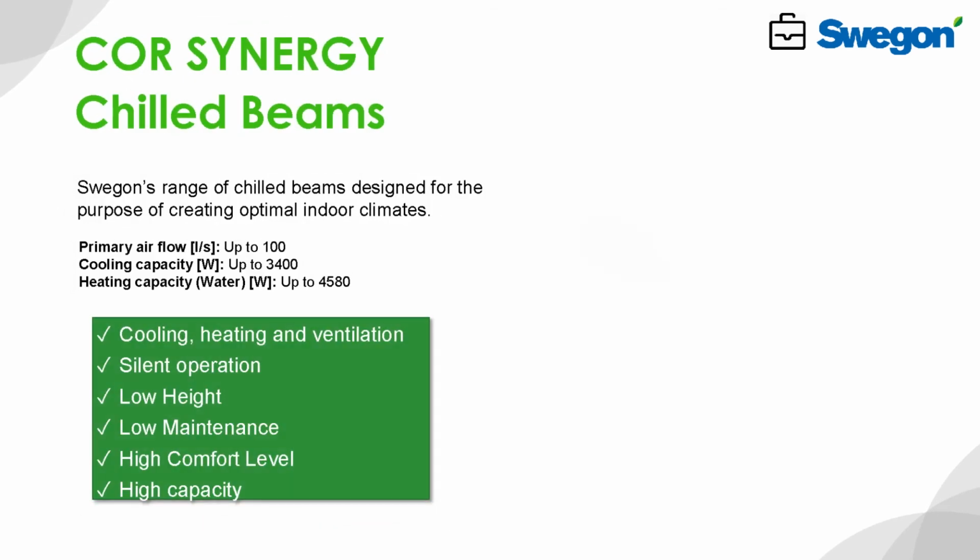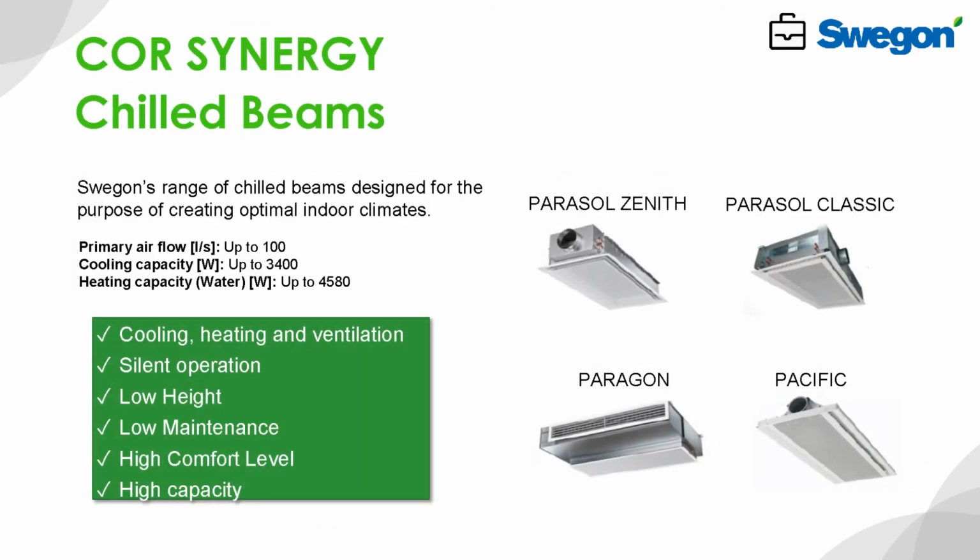Terminal units come in the range of chilled beams, ideal for hotel and office applications. Available in cassette or ducted type format, offering silent operation and a high level of comfort. The units are available up to 3.4 kilowatts on cooling and 4.6 for heating, offering low height, low maintenance, and the fresh air being supplied via the Gold RX HC.